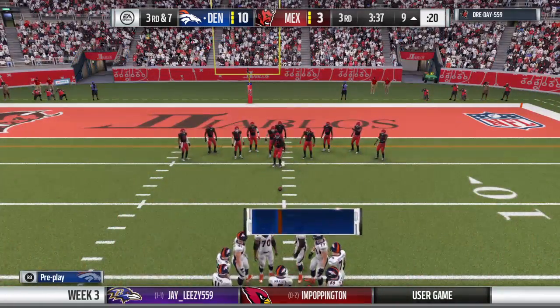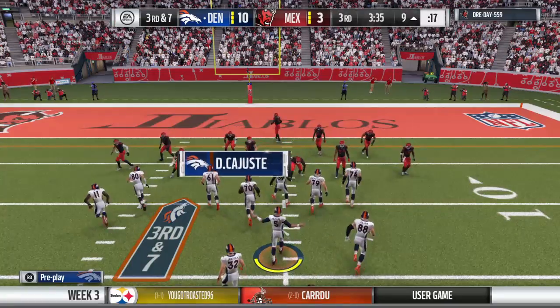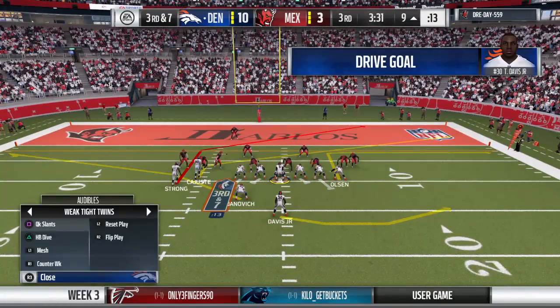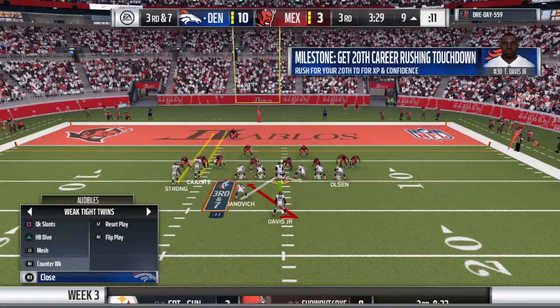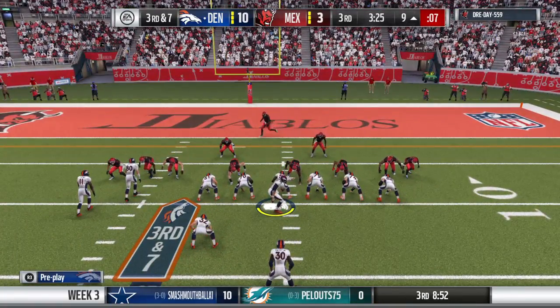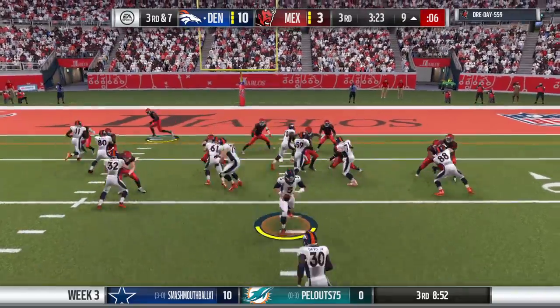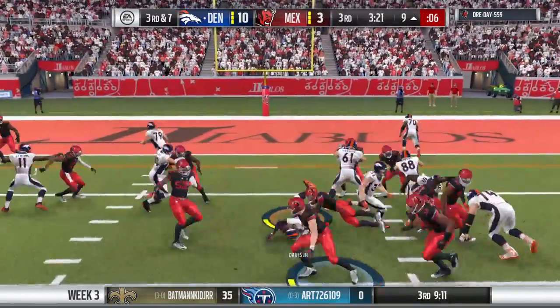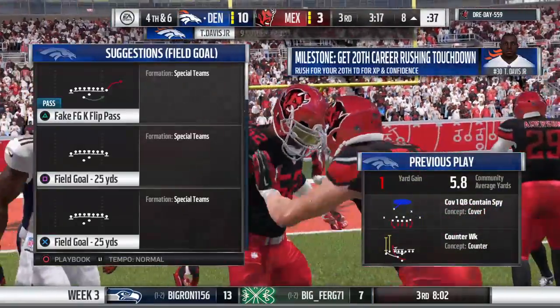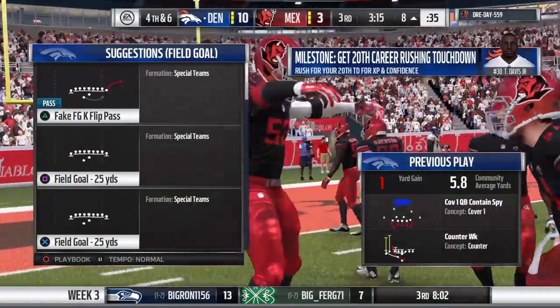Here's play number 7 on the drive. This is 3rd and 7. They'll give it to him right up the gut. And he'll get nothing out of that one. Only a yard on the pickup there, and it's going to leave him with a 4th down.